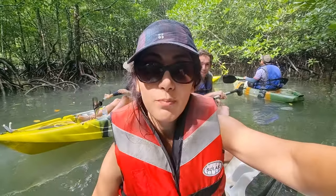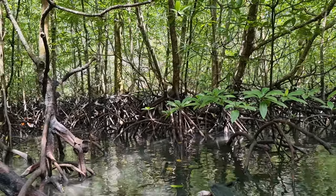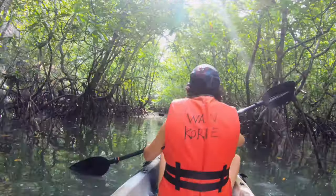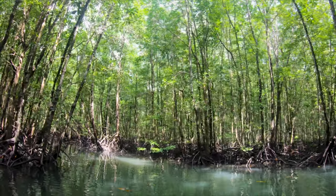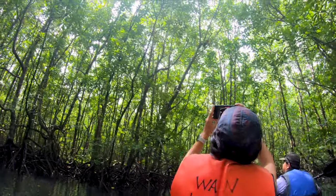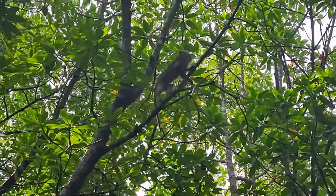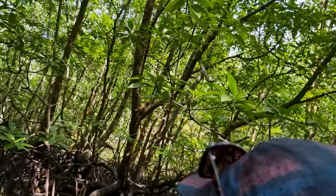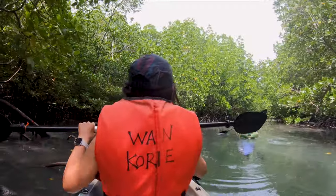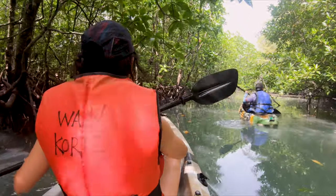Just saw an owl, but very small, like this size. The biodiversity within these mangrove forests is astounding. They are home to countless species, each playing its part in the ecological balance. These waters also act as natural water purifiers, significantly improving the quality of the water around them.